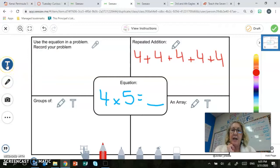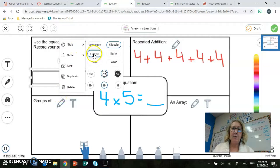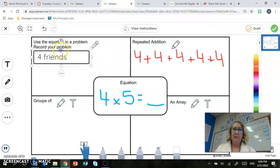First I'm going to use the text. I can go down here. I'm going to move my box. I'm going to go down here. I'm going to choose style. This one worked really well because it's small enough to fit. And I'm going to have it way over to the side. And in here, I can text my story. For friends. And then I'll write my story. And I'll leave it here. When you see my final product, you'll see. And then don't forget to write your answer.